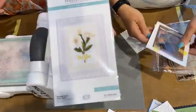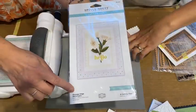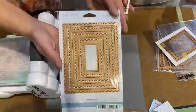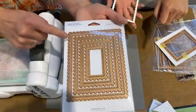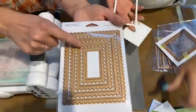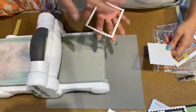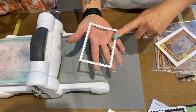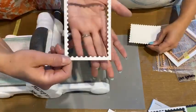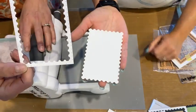So, Lori, if you're wondering, the one that Heather just used is called the Postage Edge Rectangle. That's what it looks like. You get 4 of the dies that have postage edge, and you get 1, 2, 3, 4 that have the piercing edge, and you can use them together, which is what she did here. So I created a frame by putting 2 of the dies together, and then I still get a nice panel. So great for stamping a sentence.